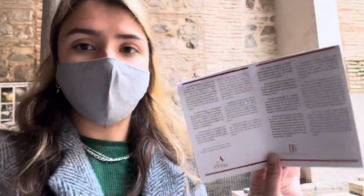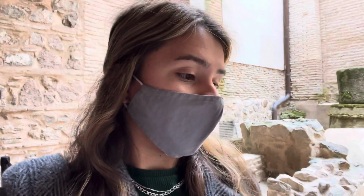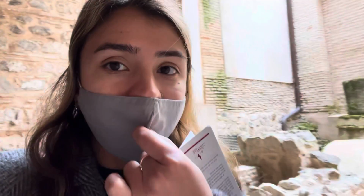So upon further reading of this brochure, which I didn't even think to read, apparently this church that we're in, Iglesia del Salvador, was originally a mosque built in the 9th century, which would explain the arches seen on the inside and the overall size and structure and design of the place. But then it became a Christian church in 1159. So to think that this place has been in existence since the 9th century and then a church since 1159, it's just crazy that it's withstood the test of time and can still be visited to this day. It's a cool opportunity.